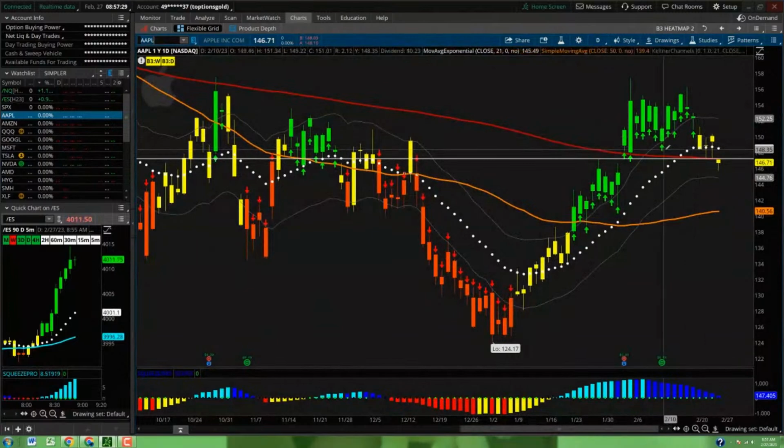Under the 21 EMA, under the 200 SMA, if they can't fight and scratch their way back above that level this week, your next big target could be 140-ish. Right? And that, of course, will put pressure on the market. So keep it simple, guys.